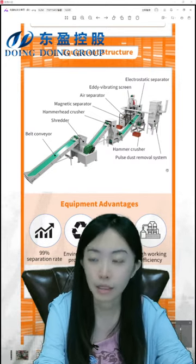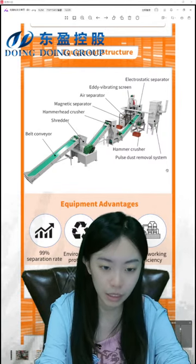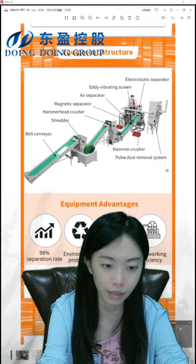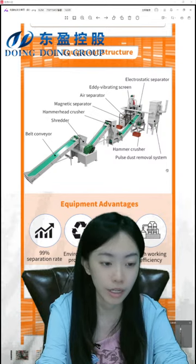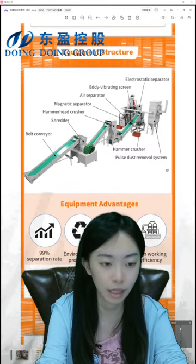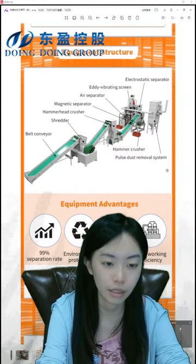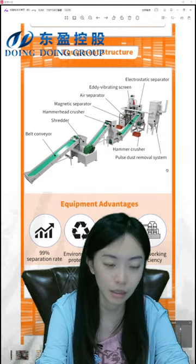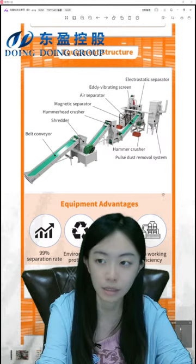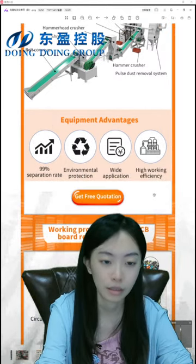Just like the post-dust collector, it has a high absorption ability. There is a filtering bag inside, and we don't need to change the bag frequently. It can be used for 2 to 3 years. It also has an air compressor inside to remove the dust from the bag automatically. So for the cleaning step, we have this automatic working step.